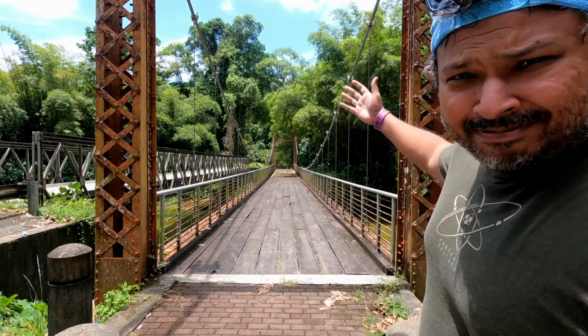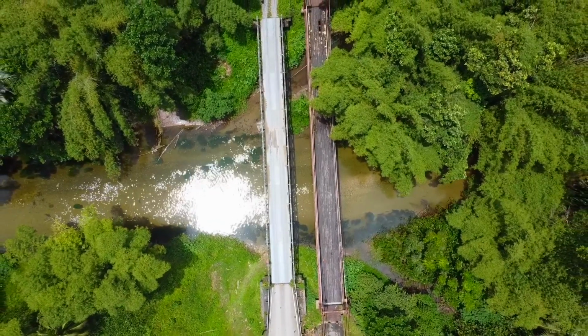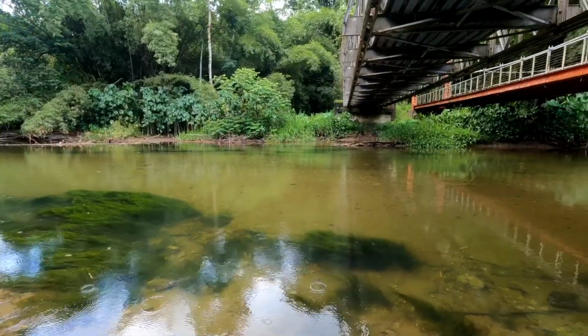Right now I'm at the Blanchisseuse Spring Bridge. The North Coast Road at the end is where you come to the end of the paved road, and after this is basically that dirt road. It goes down further. There's a nice Marianne River right there.